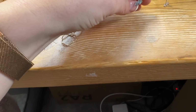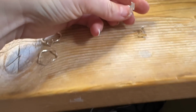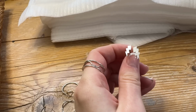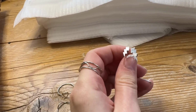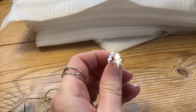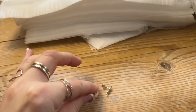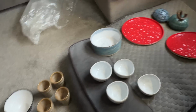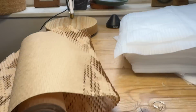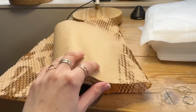And then for my sister-in-law, I made her some lightning bolt studs out of silver. They're really cool. Hand sawed those. I don't have any kind of punch that can get that shape out, so I had to saw them. It does take a while sawing silver. Okay, so that's everything I think that I've made for gifts. So now I'm going to wrap it and hope nothing breaks.